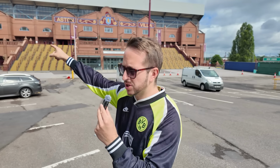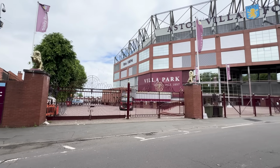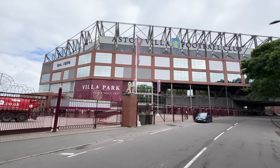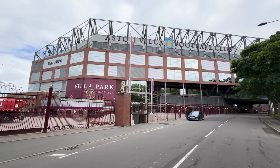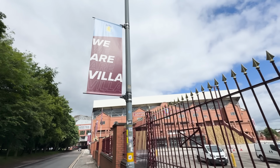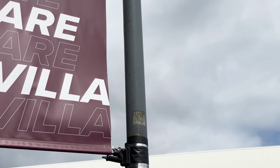The old Trinity Road stand over there was an Archie Leach creation. I always go on about it every time I come to Villa Park. That was very similar. It had the steps going into what was the Trinity Road stand. But this is incredible. Again, I'm not going to spend too much time here, but it very much is an absolute work of art. I'm going to keep repeating myself. You know how much I love Villa Park.